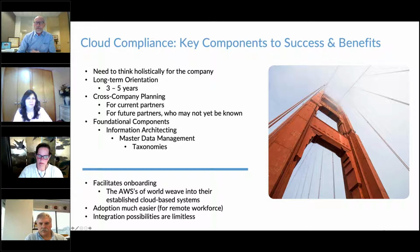So what are the key components to success and benefits? I'm here in the San Francisco area, and I think everyone recognizes this particular landmark. But I think it's important when it comes to the cloud just to really think holistically. You need to think about the century ahead in a way, like they did when they were building that bridge. That's a critical component to connecting San Francisco with the upper part of the peninsula. Your orientation maybe isn't for the next century, but it definitely needs to be for the next few years. You need to really think about how you're going to work as a cross-functional unit in your company and with your partners. And some of your partners may not even have been identified as of yet. And so that's the tricky part, if you will.